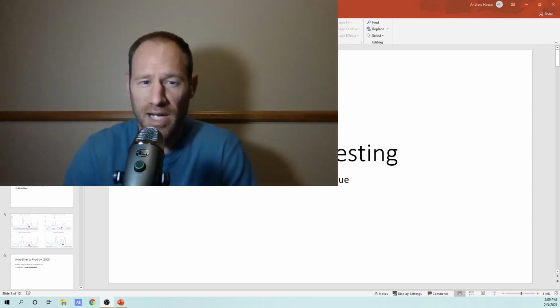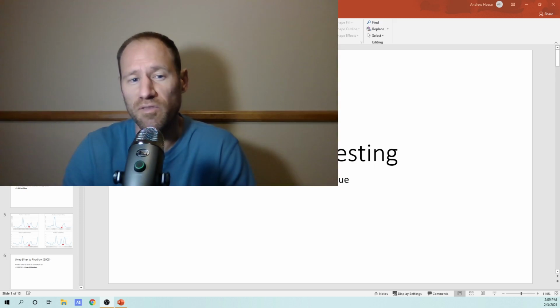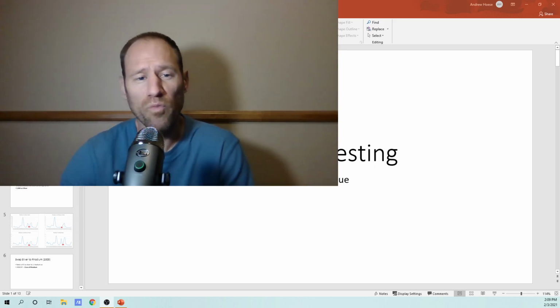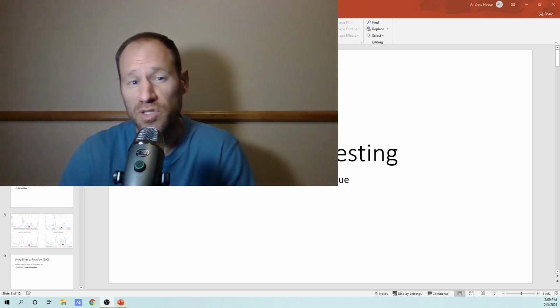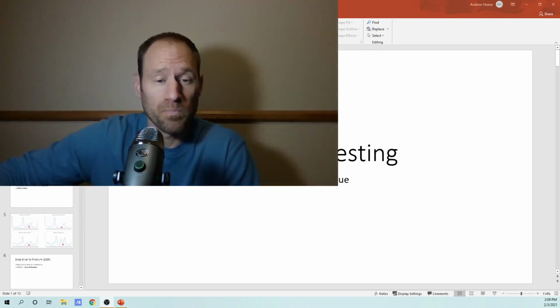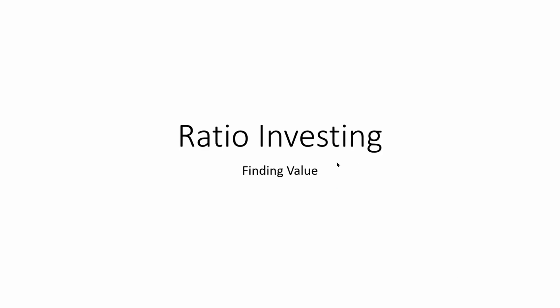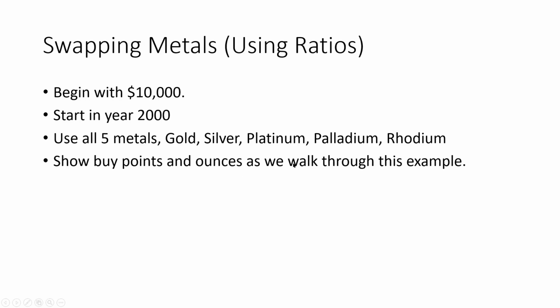I do invest a lot in stocks, but this is using physical precious metals, which is very low risk, very high returns, if you can do this ratio investing, which is just swapping between metals back and forth. So I'm going to show you a scenario of swapping physical metals back and forth. I call this presentation ratio investing. We're using ratios and physical precious metals.